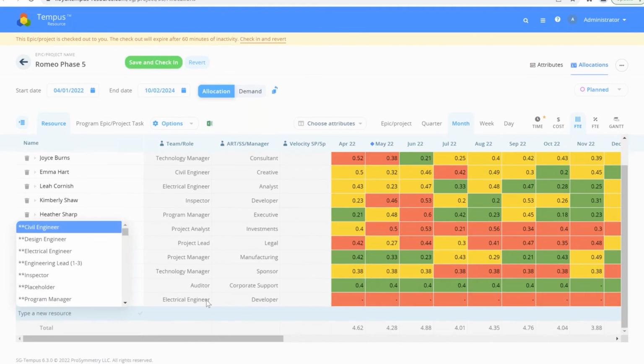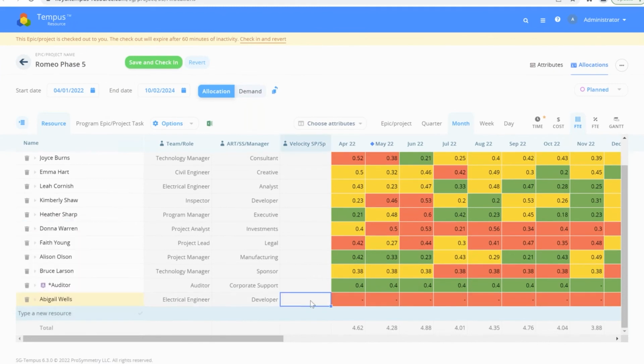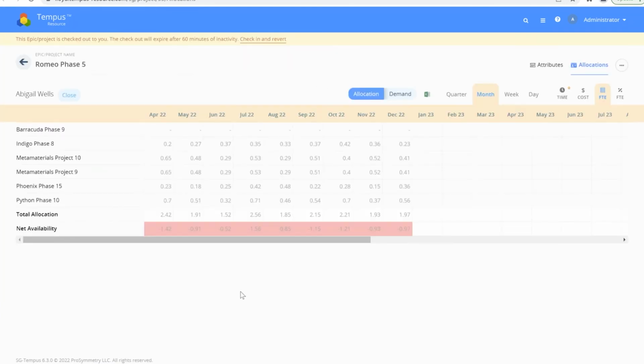somebody like Abigail, right? And so immediately you'll see, boy, I haven't even put a minute on Abigail, but she's red here, right? So she's overallocated. Maybe this is not a good choice, right? Let's go see what she's working on. Holy cow. Look at all the stuff she's working on, all these separate initiatives. Certainly, for the next 8 months, it looks like she's highly overallocated. So probably not a good choice there.